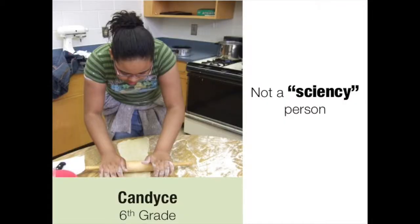So to illustrate what Scientizing means, let's take Candace for an example. Candace was a 6th grader when I first began to work with her, and she was having some trouble in her science class. She didn't really like her teacher. She didn't feel like her teacher liked her. She thought science was hard. It wasn't connected to her life. It was kind of boring and irrelevant, things like that. So as a result, she said that she wasn't a quote-unquote sciencey type of person.